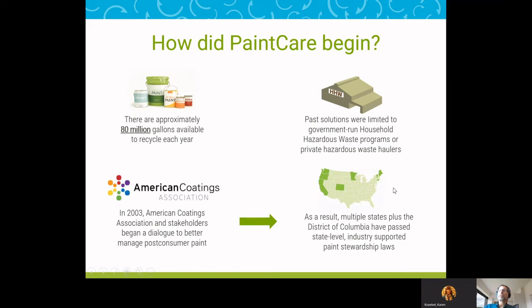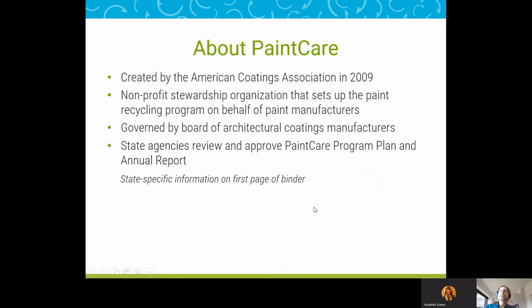So as a result, at this point, we have 10 active states and a few more that are up and coming that are running on these industry-supported paint stewardship laws. PaintCare was created by the Coatings Association in 2009 as a nonprofit organization strictly to run these recycling programs. We're governed by a board of architectural paint manufacturers, and we have oversight from the state agencies in the states where we operate.